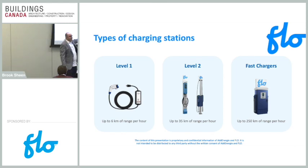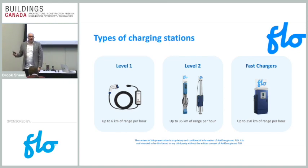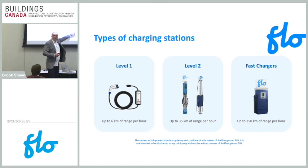Level two is your most standard. So level two is going to be the stuff that you're deploying in your multi-residential buildings, you're deploying in your workplace side of things. This is where a lot of the government funding is coming from to deploy infrastructure, is on level two. That'll put about 35 kilometers of range per hour that you're connected in. When you factor how far the average driver drives, they drive 45 kilometers a day to and from work. And that hasn't changed in 100 years. So that means basically 2 hours connected into this, and they've brought back their range in more than double the capacity to get back home as far as the charging goes.